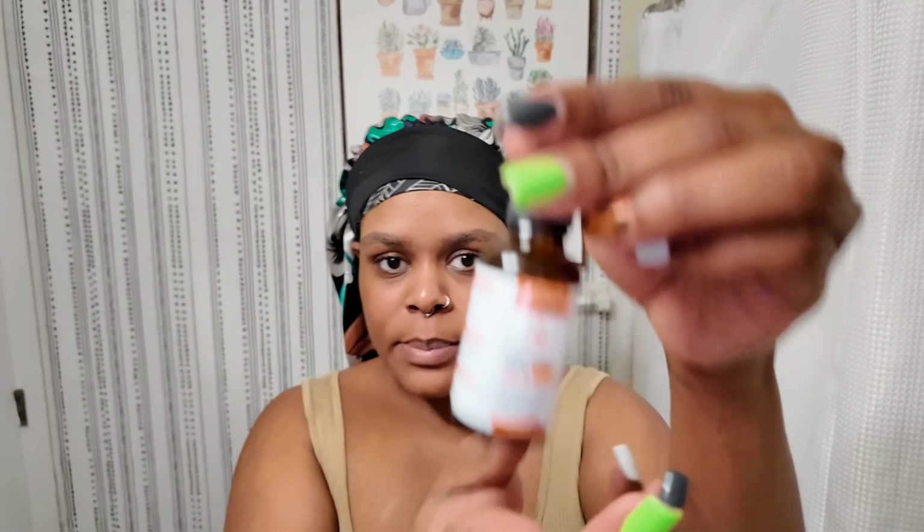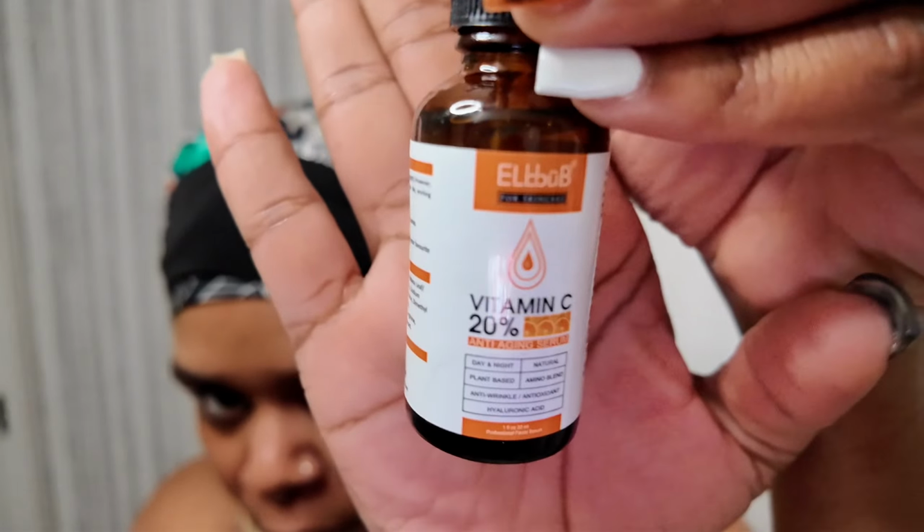I feel like the coconut oil makes it so my skin isn't squeaky clean. Like, it's clean. It don't got no product or nothing on it. But that oil leaves behind a nice little softness and suppleness.